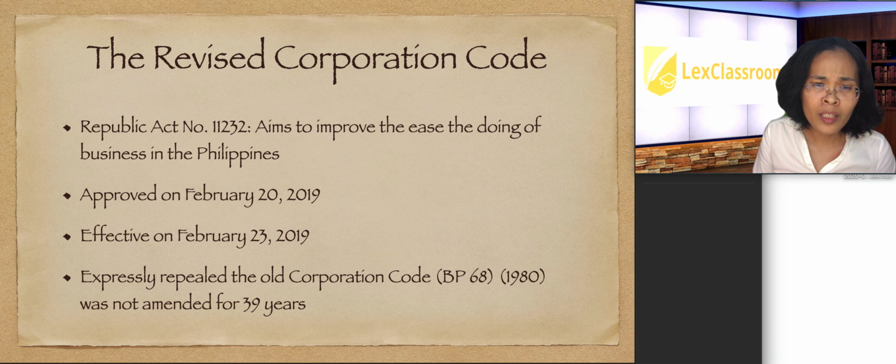Now, this law was approved on February 20, 2019, and it became effective on February 23, 2019. It expressly repealed the old Corporation Code, which was not even changed or amended for 39 years, so that means since 1980. So it really had to adapt to the changing times and modernity.